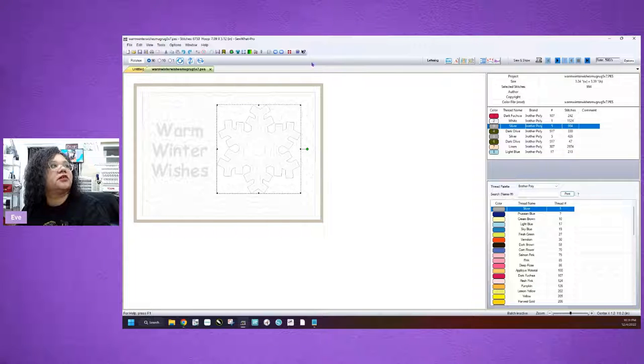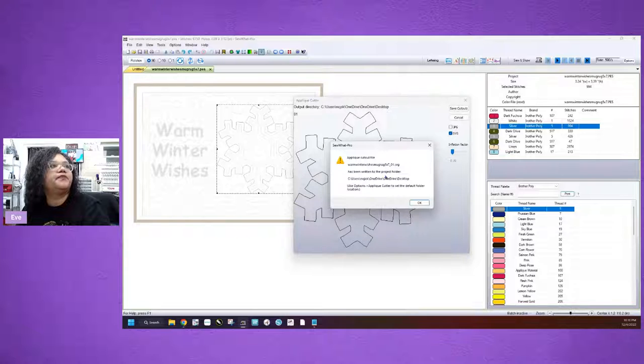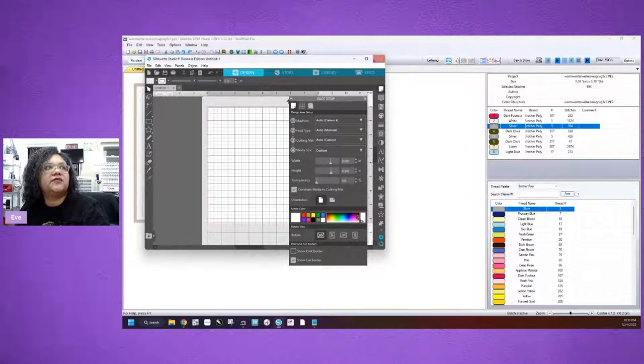Select one or more outlines to save for applique cutting. Actually, let's just do 3 because I don't know why it's acting up on me right now. So there's the outline, the main one. This inflation factor, this is where I think the size got misconstrued in my other program. So let's save that cutout. And now I'm going to open up Silhouette.